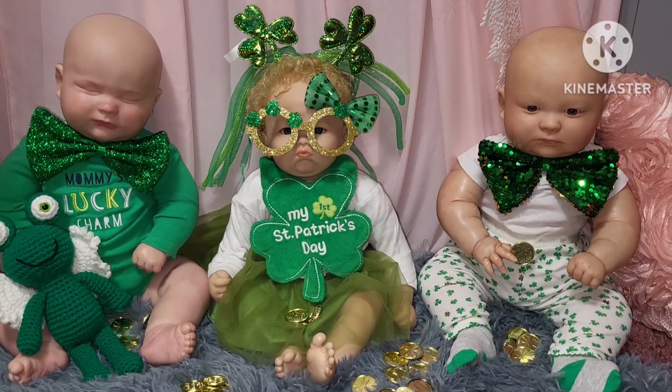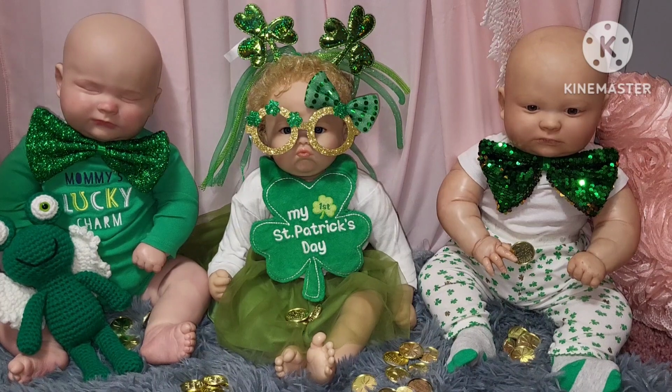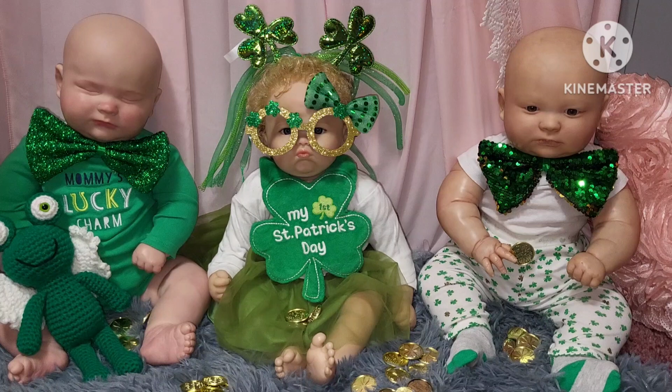And then she has on a little bit of a darker green skirt. And she is wearing gold glasses that have shamrocks around the frame of one side. And then the other side has one shamrock in the middle with a green bow that has green sequins on it. And then she's wearing a headband that has two shamrocks and then has little colorful different colored greens with gold strings coming down. And she's also got some gold in her lap. And between her and Emmett is some gold. And then between her and Bennett is some gold. And right here is Bennett.